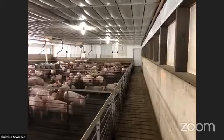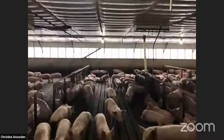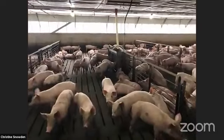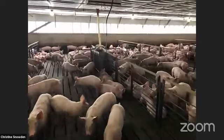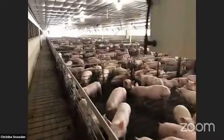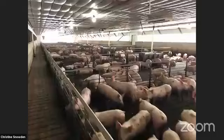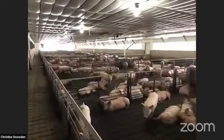The other thing that we do for them is, as you guys can see up here in the ceiling, we have misters that come on every 5 minutes, 5 minutes on and 15 minutes off, that allow the pigs to cool down, because pigs don't actually sweat. So having that little bit of water come down onto them allows their body heat to evaporate that water and take some of that heat away so that they're more comfortable.